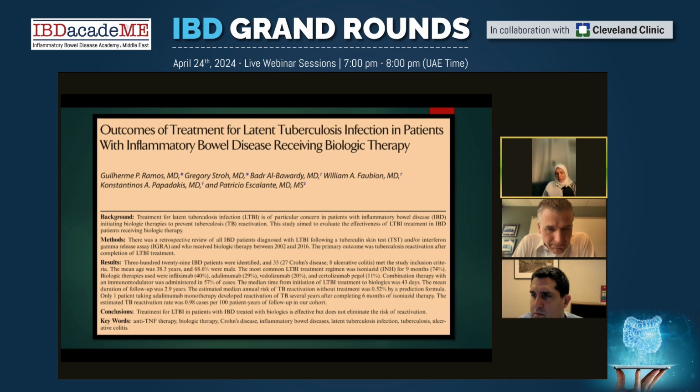Now, this was a paper that shed some light on the outcomes of treatment. If you have a patient with latent TB and you treated them prior to receiving biologic therapy, what would be the outcome? Would they develop TB at a later stage or not? And sadly enough, this paper came back with results that even if you treat latent TB in IBD effectively, this does not eliminate the risk of reactivation or getting a new infection. Next, please.